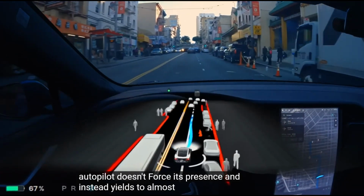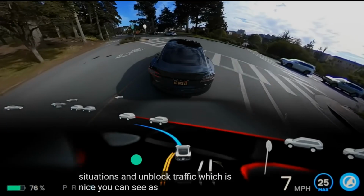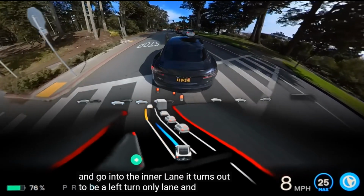Because autopilot doesn't force its presence and instead yields to almost everyone, it has a hard time getting along in places like these. You can see as we make this left and go into the inner lane, it turns out to be a left turn only lane and we need to go straight.